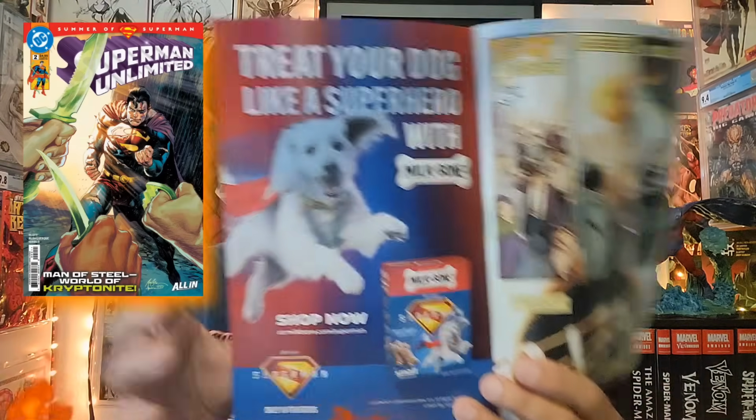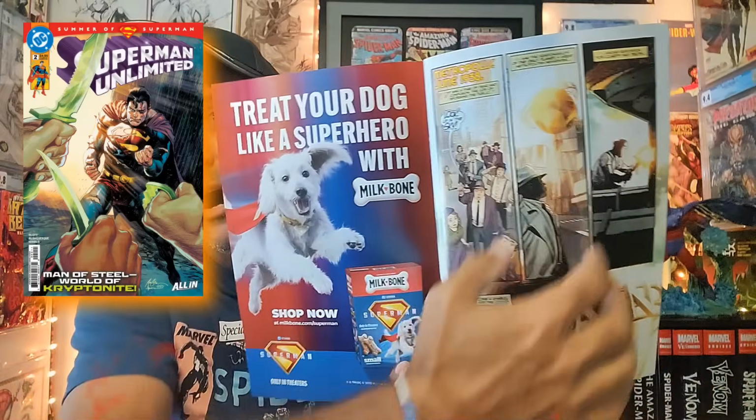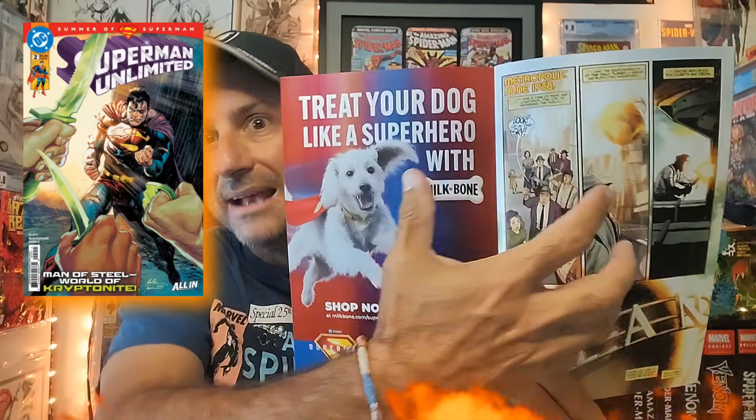Now, the one thing that I was confused on in this comic, and you guys let me know in the comments section below. It states in the beginning that it's Metropolis and it's June of 1938. Now, is this June 1938 when the Daily Planet was established? And over the years, the Daily Planet has gone more global in Dan Slott's eyes?